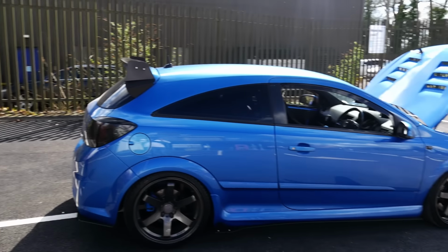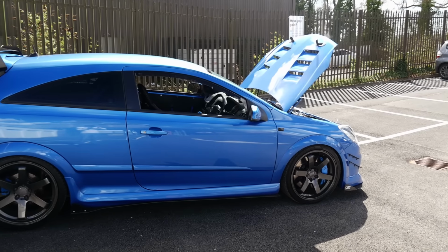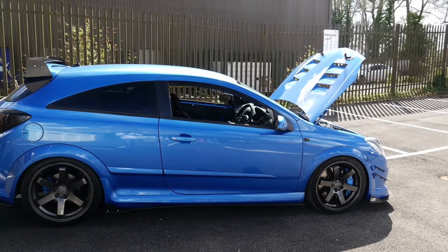Yeah, no, absolutely. Of course, there's a whole interior build as well, which we'll get to when we're out in the car. I think that's pretty much everything from the outside, so I think we'll hop in. No problem. Go have some fun. Okay.